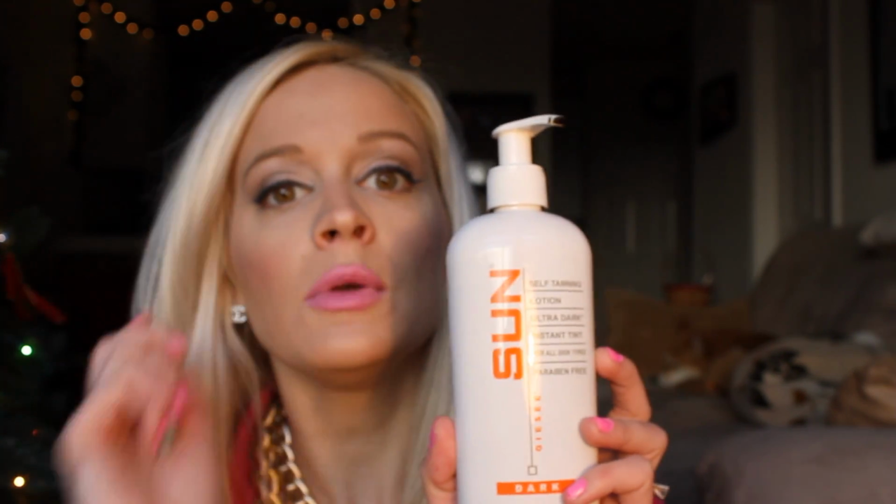Again, this is by Sun Laboratories. You guys have probably all seen this, and I will use this about once or twice a week. I don't want to do it every day because it is pretty greasy and I don't particularly enjoy the smell, but sometimes I will apply this at night before I go to bed so that I can just sleep with it on my face and wake up with some color. So that completes my skincare routine.